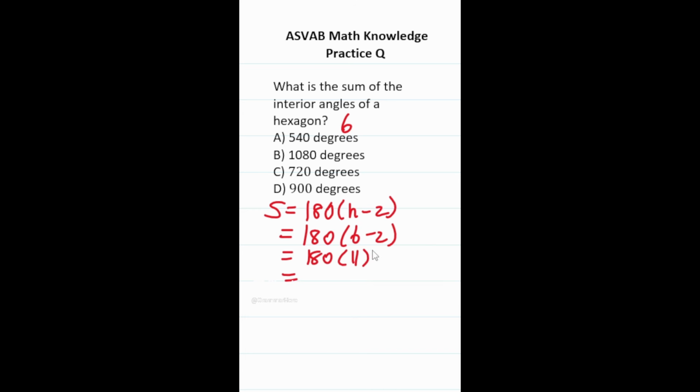And if you can't do that mentally, you could always do it off to the side like this: 180 times 4. 4 times 0 is 0. 8 times 4 is 32. Bring down a 2, carry a 3. 4 times 1 is 4, plus 3 is 7. So the sum of the interior angles of this hexagon is C, 720 degrees.